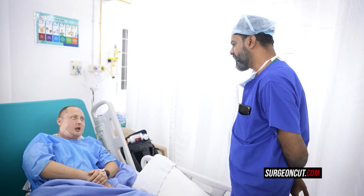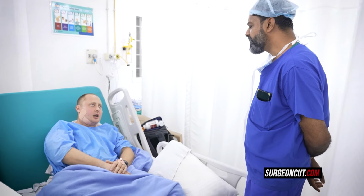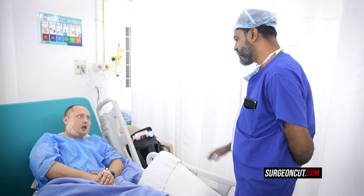So we didn't exactly ask for a plan. The only thing I thought was on the table. Probably we should be careful. The graft also should heal. The graft can also get infected. You've got graft here, you've got graft there, you've got graft there.